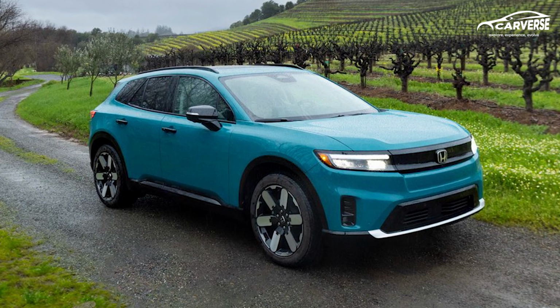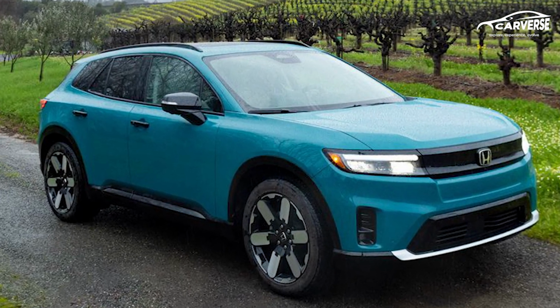The 2024 Honda Prologue is a better EV than it is a Honda.